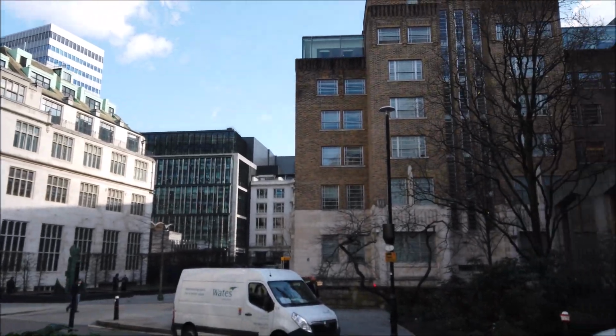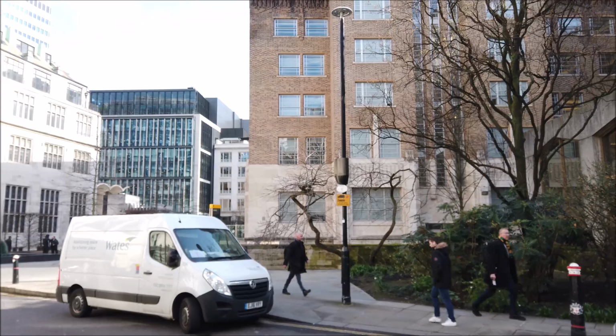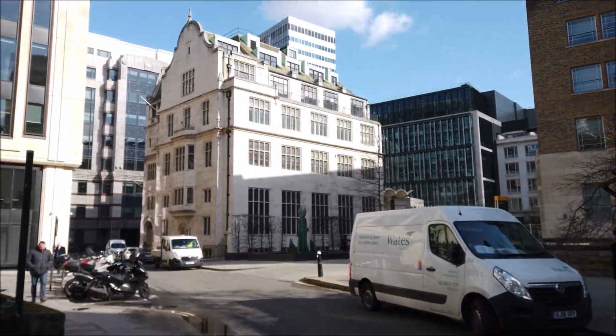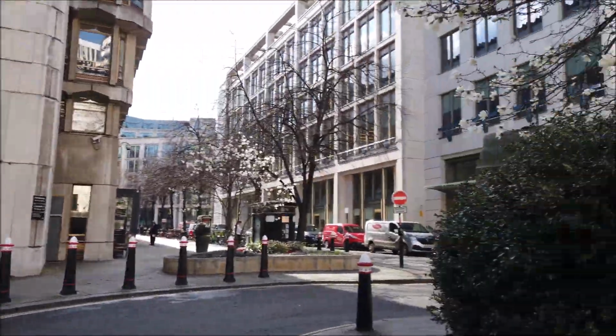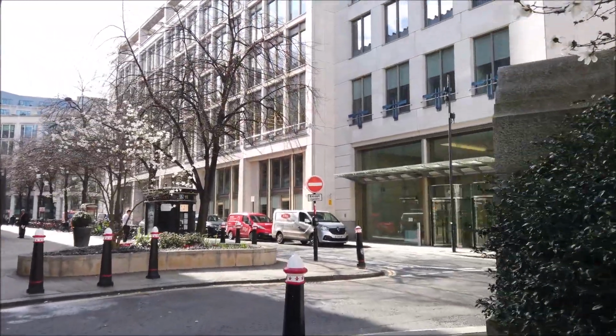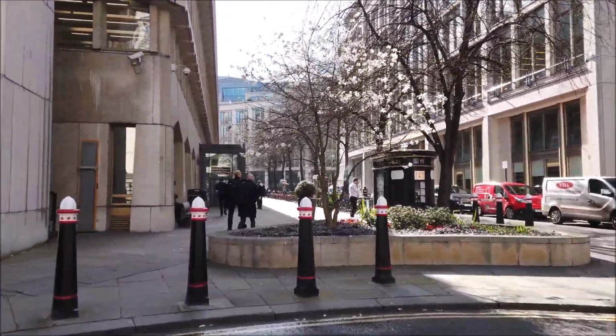So, a little tiny detour then. I was trying to get you to St Paul's, but I do find on these city walks, because it was all very higgledy-piggledy in the past, streets and churches and little details pop out of nowhere and I kind of get distracted. So I'm going to head this way now.